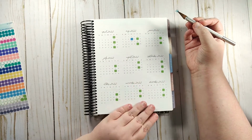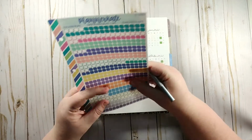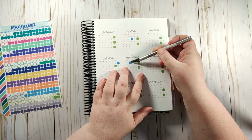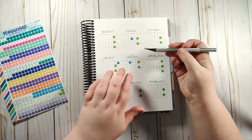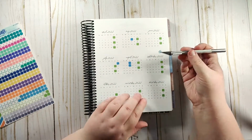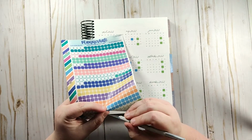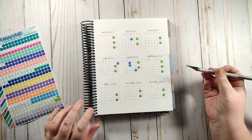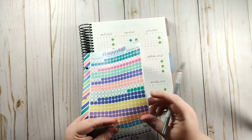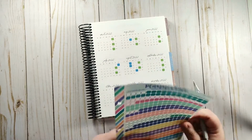We don't have any in June. My brother-in-law's birthday is July 2nd. And then my birthday is August 2nd. My dad's birthday is August 9th. And my aunt's birthday is the 25th. And then we don't have anything in September or October. And November 7th is my stepmom's birthday. November 12th is my mother-in-law's birthday. And then we don't have anything in December.